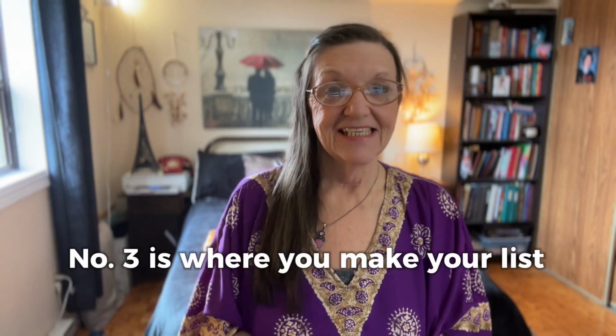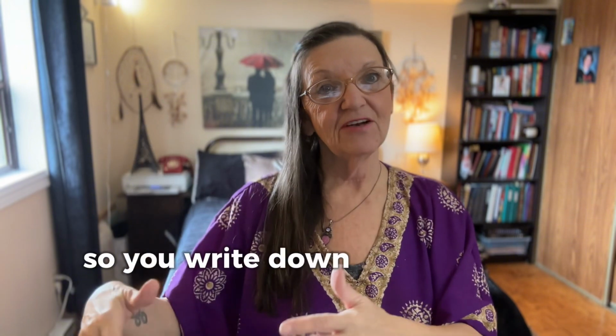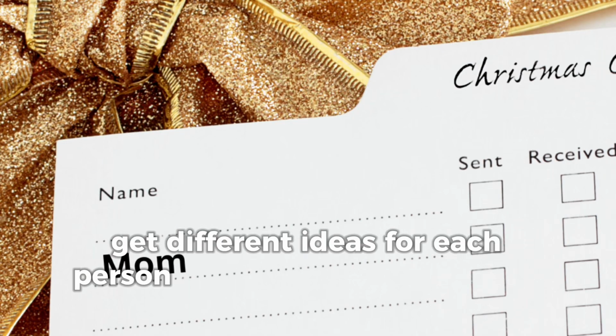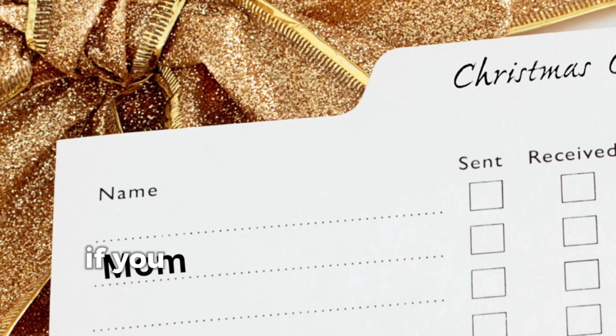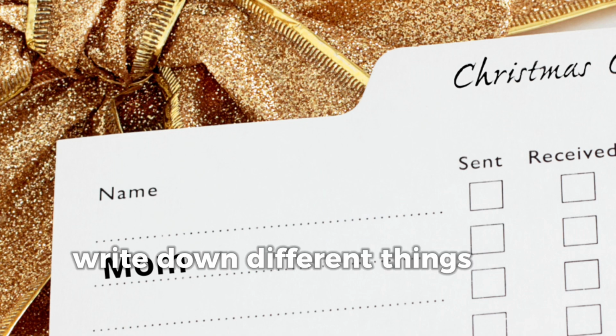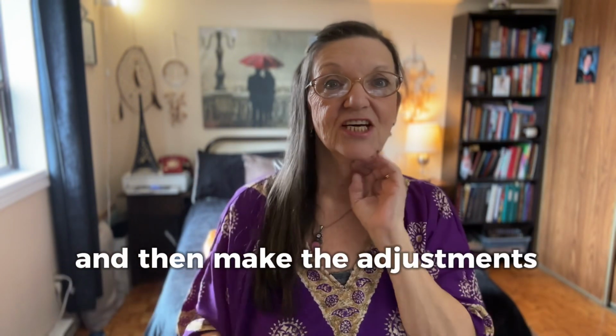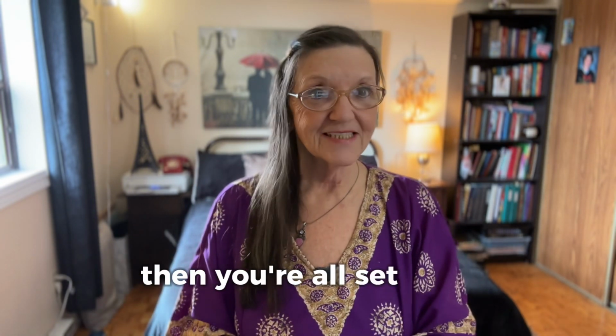Number 3 is where you make your list for each person. So you write down everybody's name and do their gift list. Get different ideas for each person so you know what you're doing. If you only have 2 people on your list, that's great. Write down different things that you can possibly get them, and then figure out in your budget what you can manage, and then make the adjustments as needed. Then you're all set to go.